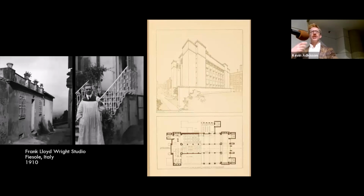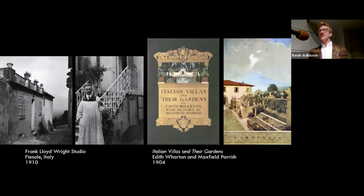He was using much more conventional architectural renderings, but now he's in Italy, he's redrawing the buildings, and he is saying, I invented this style, I am the first, I am in conversation with these Europeans. He's also studying the same Italian landscape that had influenced Edith Wharton and Maxfield Parrish with their seminal text on Italian villas.